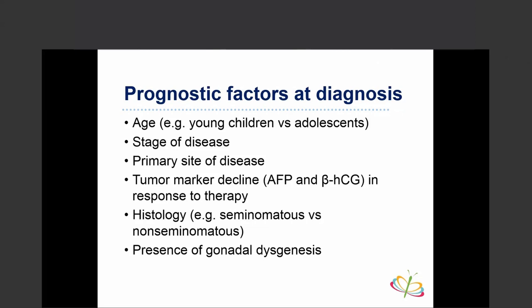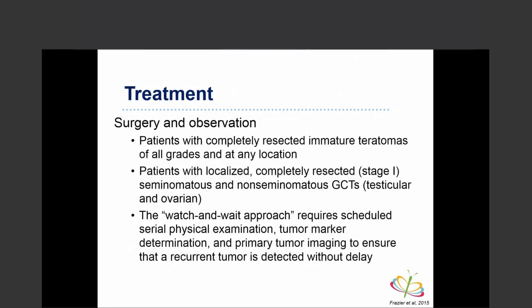If there is chemotherapy, then the patients typically get a cisplatin-based or platinum-based chemotherapy. But before modern chemotherapy was available, children with germ cell tumors had a survival rate that was kind of abysmal, 15 to 20%, with surgery and radiation therapy offered at that time.